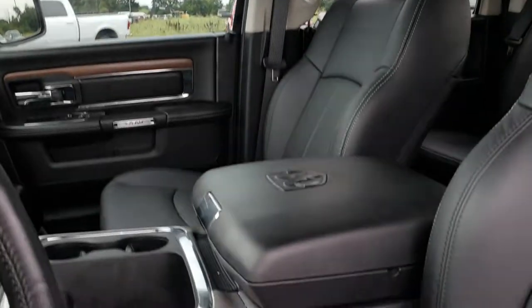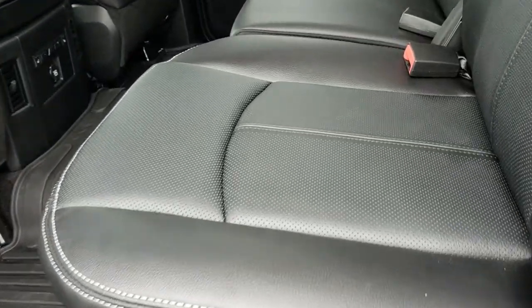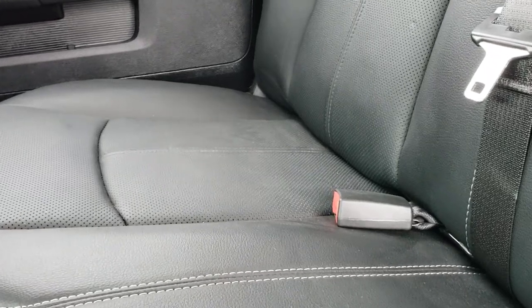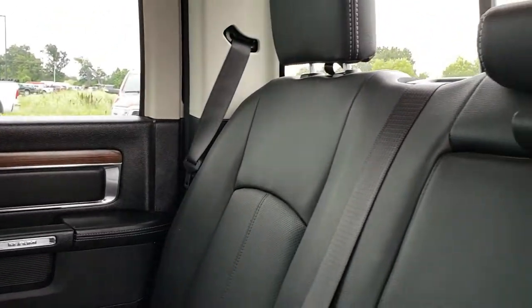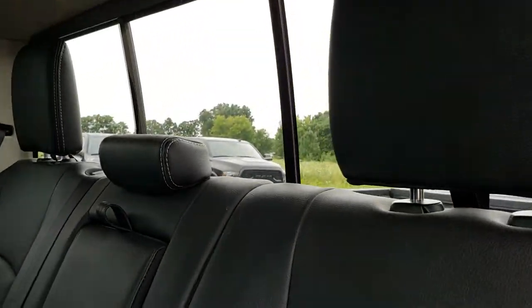We'll take a quick look at the back seats and then we will check out under the hood. The back seats are just as clean as the front seats. There are no rips, there are no tears back here. These back seats are heated. Latch child safety system. No rips or tears in the leather. This truck has never been smoked in. Very, very clean. Power sliding rear window.